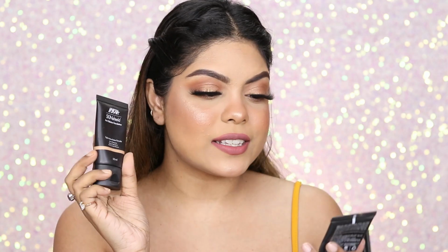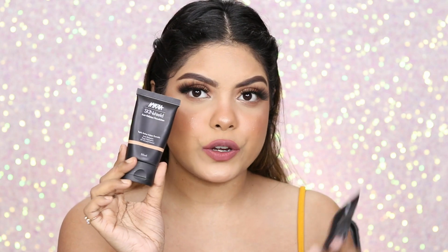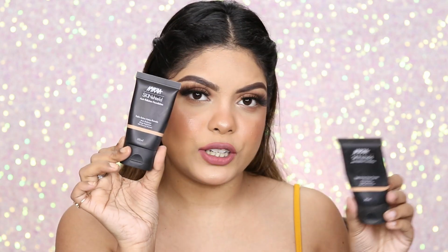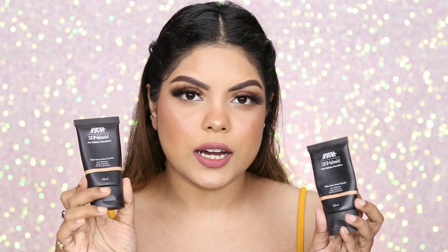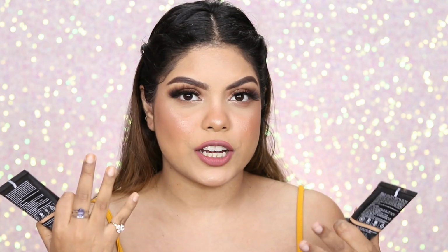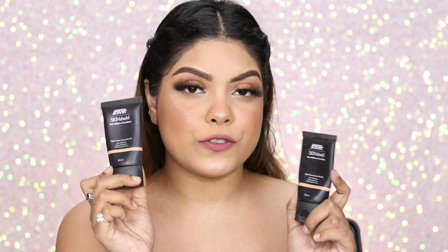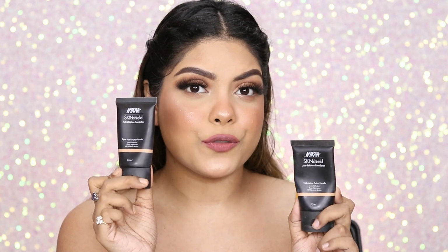Moving on to Nykaa products, of course, I cannot forget this foundation. This is the Skin Shield Anti-Pollution Foundation. This is finished, this one is also about to finish. This is a great product. Again, this gives you a very nice medium to skin-like finish coverage. And the shade I am using is Golden Hour number 10. This again is a perfect match for me. So if you are in my skin tone, you can go for this shade.